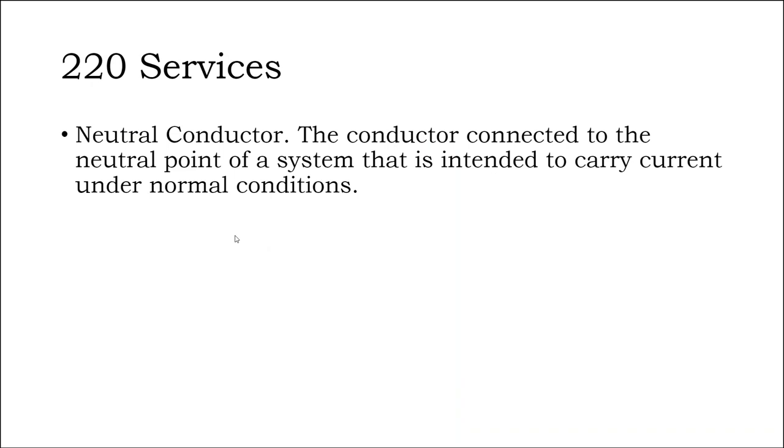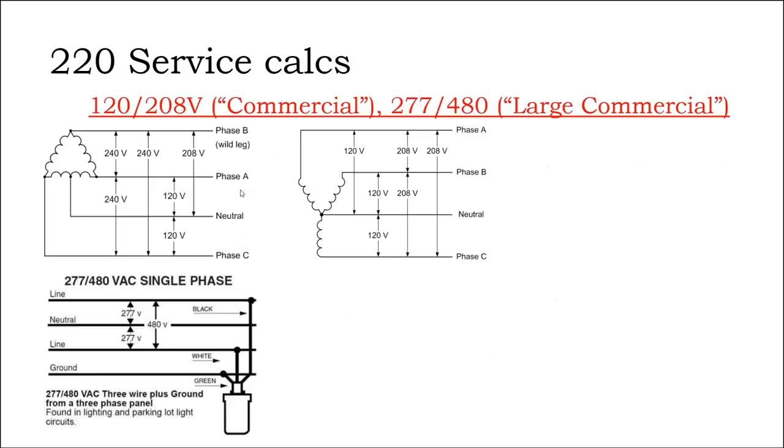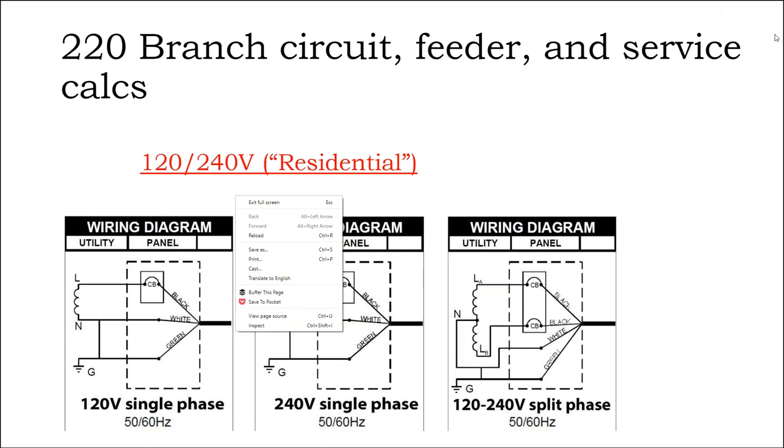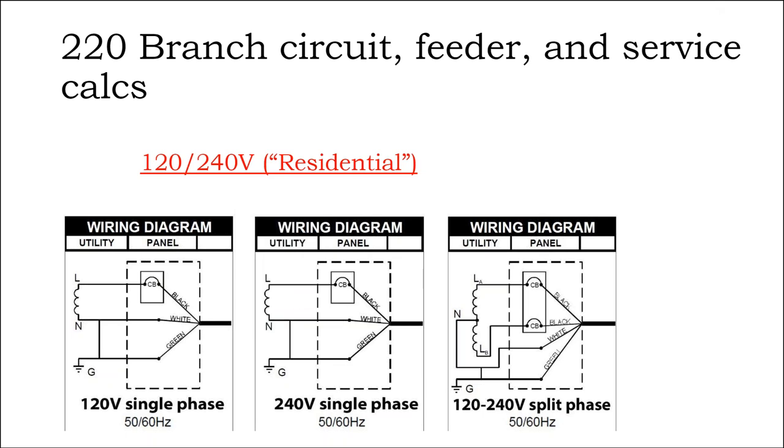So the neutral conductor: the conductor connected to the neutral point of a system that is intended to carry current under normal circumstances. So what does this mean? The neutral is connected to ground at one place in the system. It can occur inside the electric service panel. It is common to have it occur inside the actual meter base or meter box.